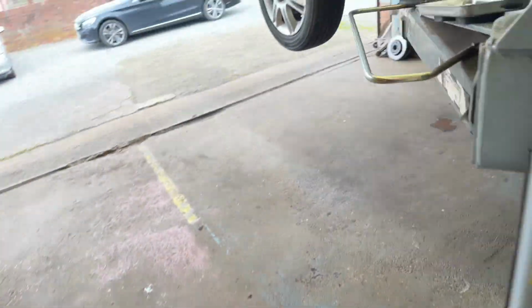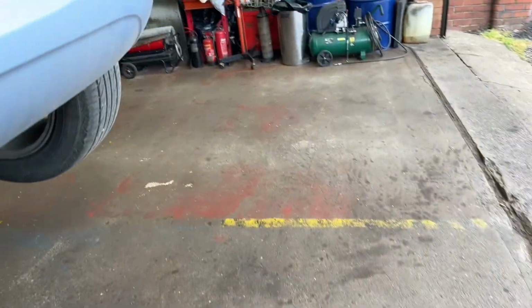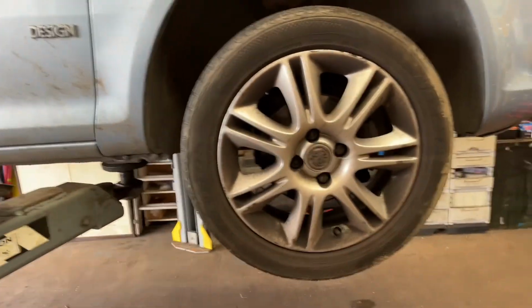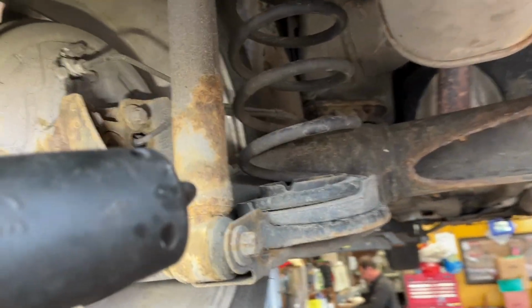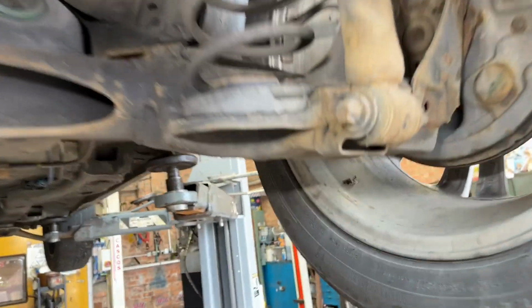Round to the back, as I mentioned, the shocker boots are hanging down, but again, it's not part of the test. The shockers aren't leaking. They could do with repair, but if you're going to replace them, you've got to strip everything down. It's probably just a better idea to change the full shocker units. But, of course, people don't have that kind of money. We'll take it up and we'll have a look. Right, a quick flick underneath. Like I say, I'm going to coat those at the bottom, a bit of protection. The springs are fine. We've already seen them when it was up before.